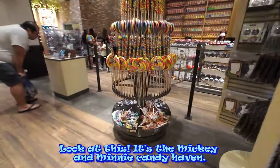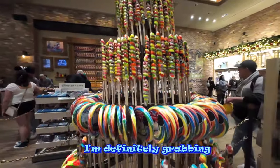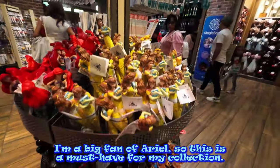Look at this. It's the Mickey and Minnie Candy Haven. I've got a major sweet tooth, so I'm definitely grabbing some of these festive treats. Next up, the Little Mermaid pen. I'm a big fan of Ariel, so this is a must-have for my collection.